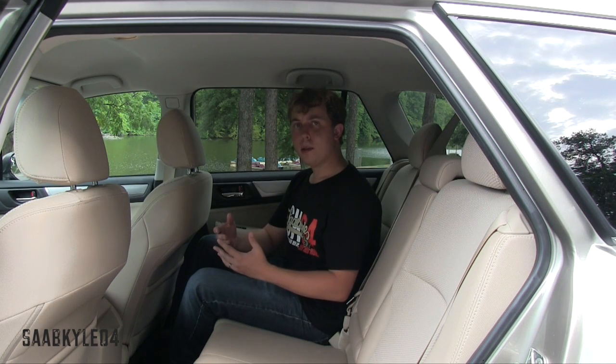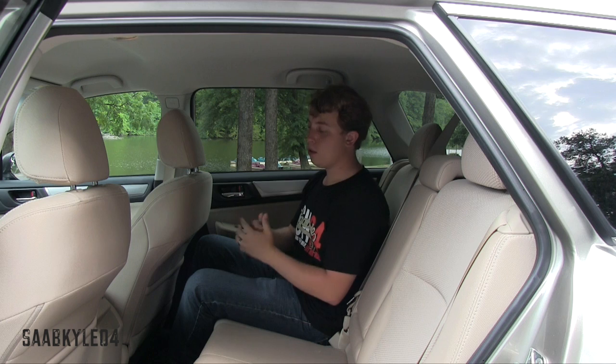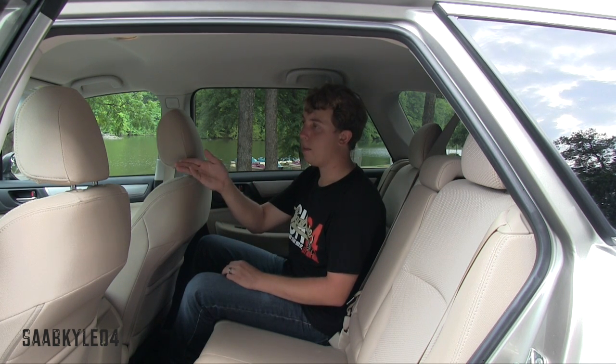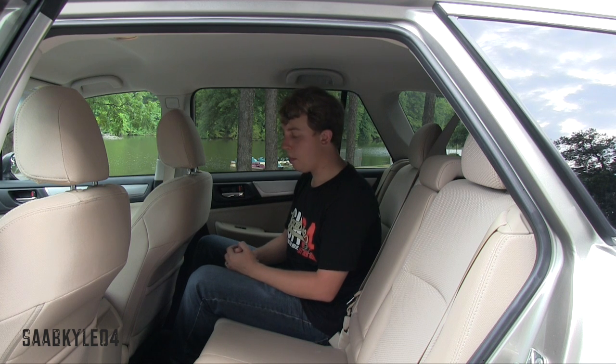There's not a whole lot back here in terms of amenities. All of the glass from the B-pillars rearward is tinted from the factory. There's illumination up top, grip handles, coat hooks, small bit of storage here. There's no air vents, so you'll have to rely on the front vents to circulate back here, which shouldn't be a big deal at all. And a little bit of storage across the doors with water bottle holders.